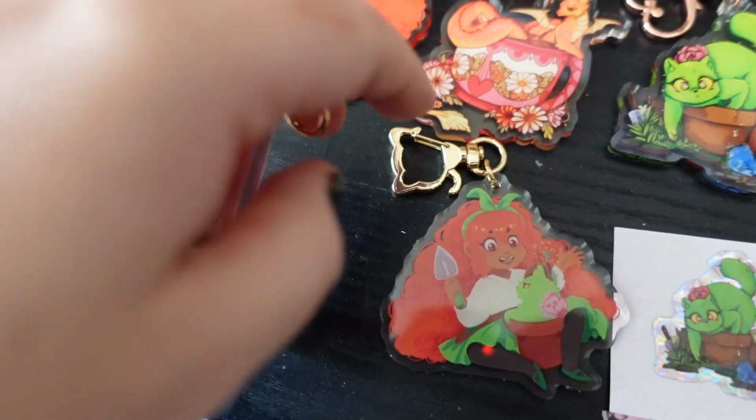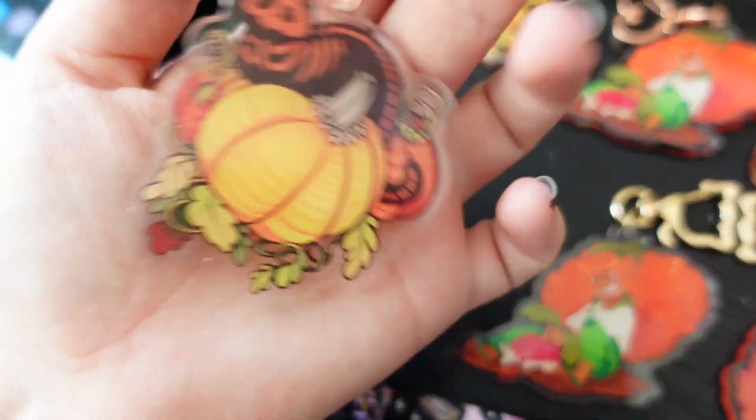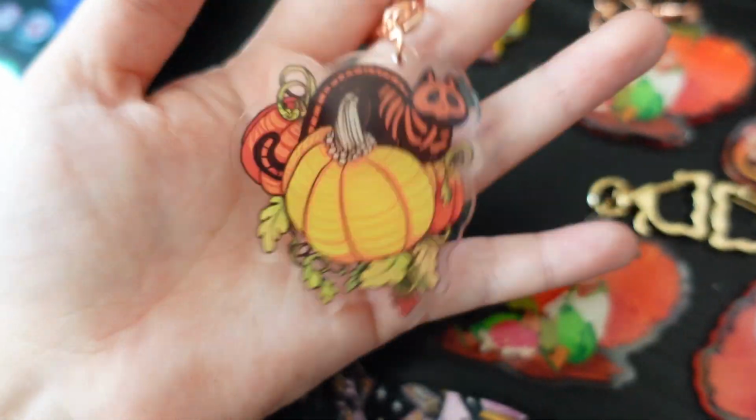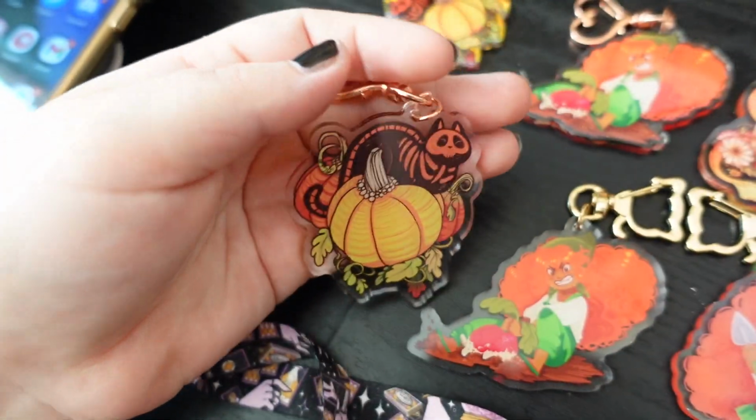This is just double-sided. These two are the normal version. Then we've got the skeleton kitty. It's very pumpkin, very Halloweeny, just in time for the season. This kitten's actually called Bones.